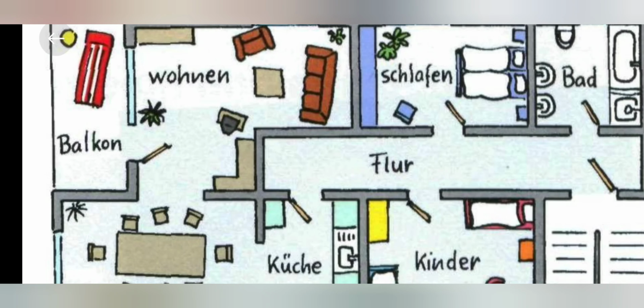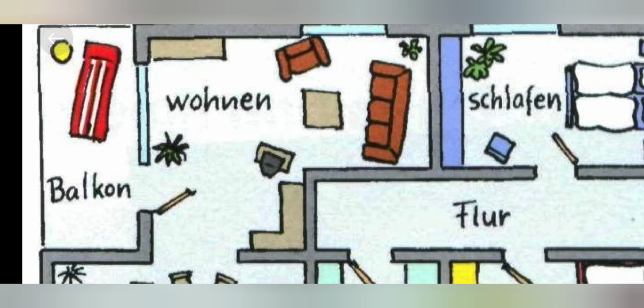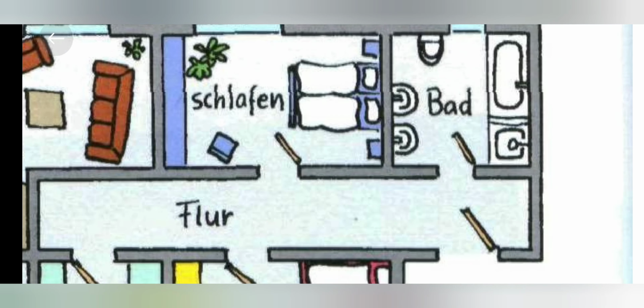Next comes, okay, here we see the Balkon. Der Balkon, article is, I am telling you the articles on the spot. So hopefully you are writing it, or maybe not, then you can write it so that you will learn it. Balkon is der Balkon, means the balcony. And then we have Wohnen, means we call this das Wohnzimmer. Wohnzimmer means the living area. Next is Schlafen, where we sleep. We call this das Schlafzimmer, the bedroom. Next is Bad, das Badezimmer, where we take the bath.